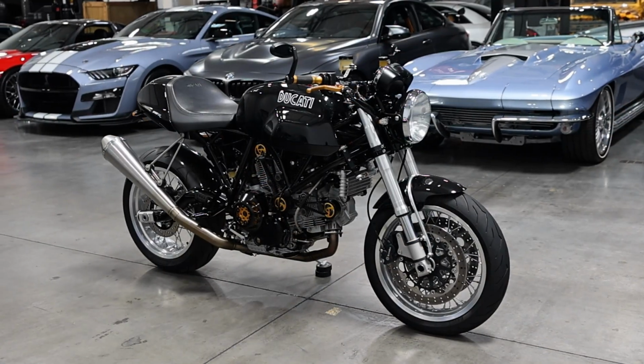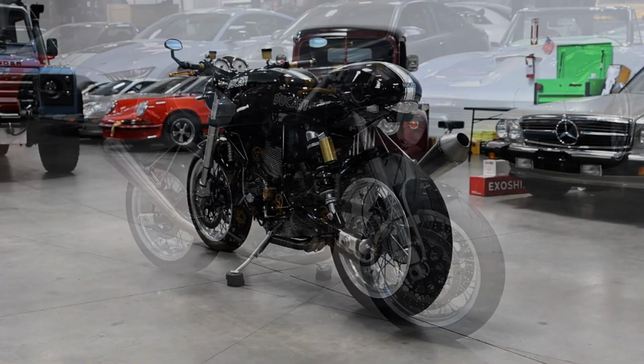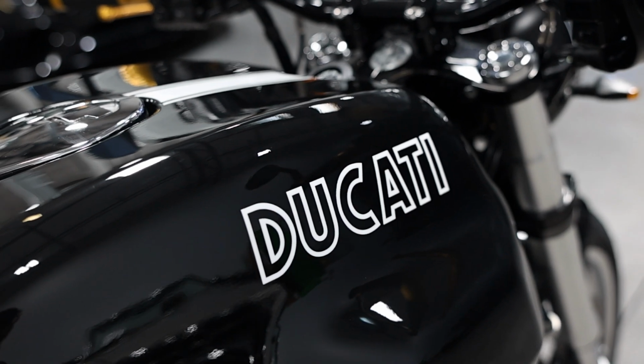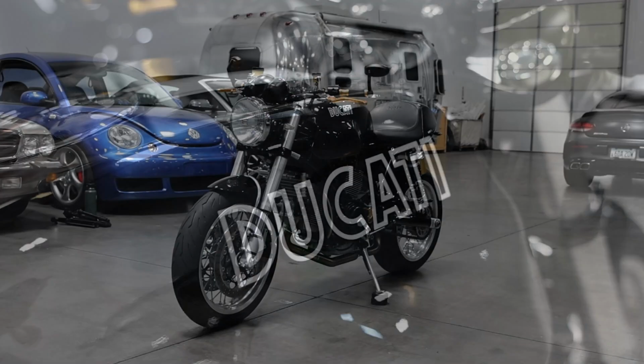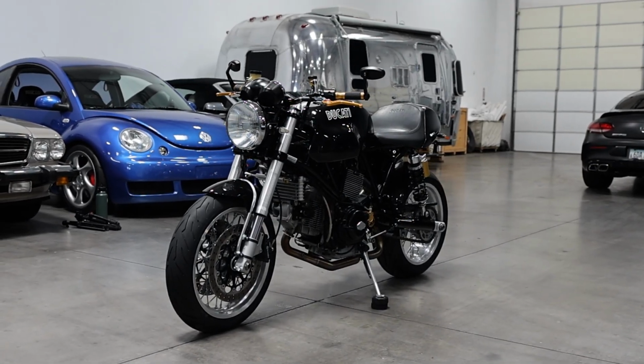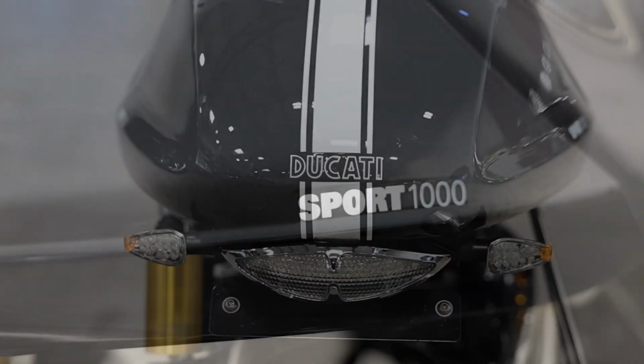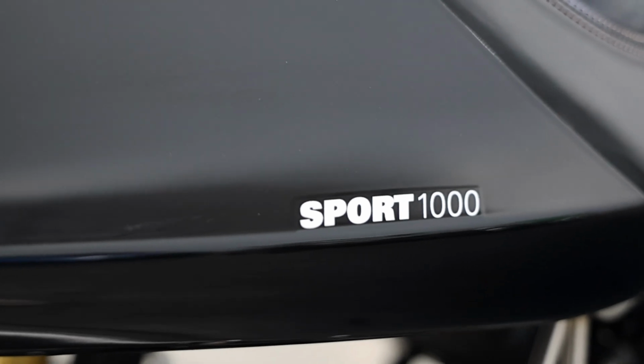This is a 2006 Ducati SportClassic Sport 1000 Monoposto, a muscular single-seater cafe racer inspired by Ducatis of the 1970s. This motorcycle is also for sale, heading up for auction on Bring a Trailer, where it will be selling with no reserve as offered from Cascio Motors.